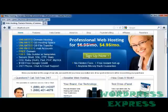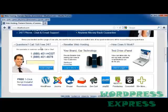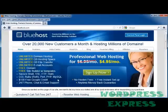This will also have all of the features that come with this web hosting. It will also show you other services offered by the hosting company, such as their 800 numbers, how to resell web hosting, and how to actually use the cPanel, which is what you'll use to build your site. And then down on the bottom, we have one-click script installs. So if you want to use any of these, you would just click on them. That would be WordPress, Joomla, Drupal, etc. But for the moment, we're just going to go ahead and buy our hosting.